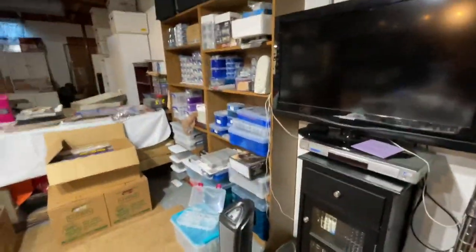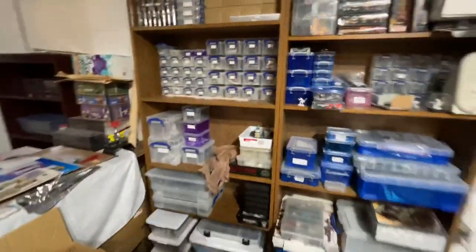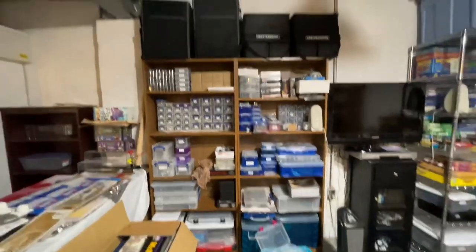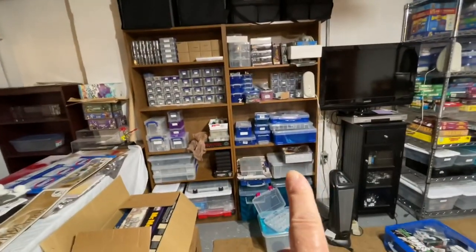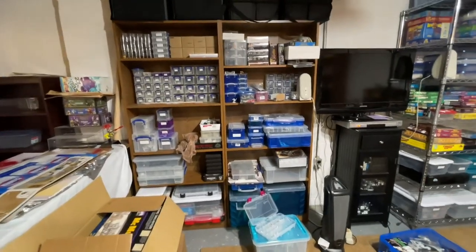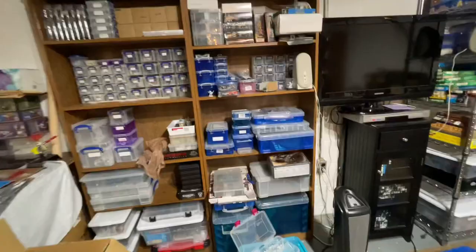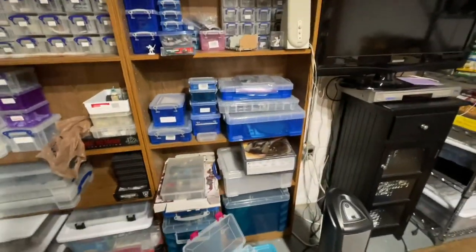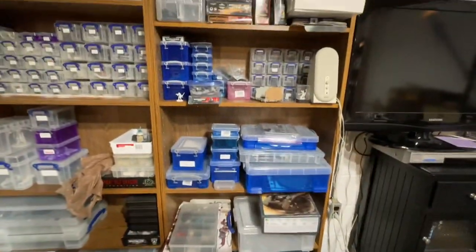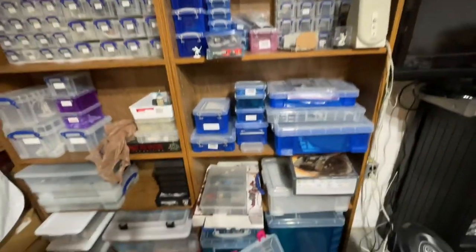And then over here, these shelves, this one on the right is me. This one on my left is my husband. And most of this is our Warhammer minis that have not been painted that I'm currently working on. So yeah.